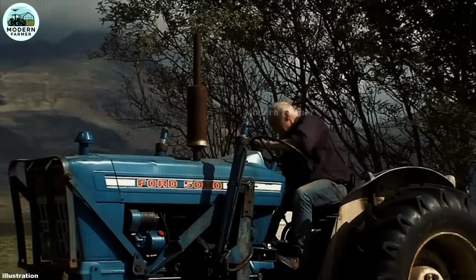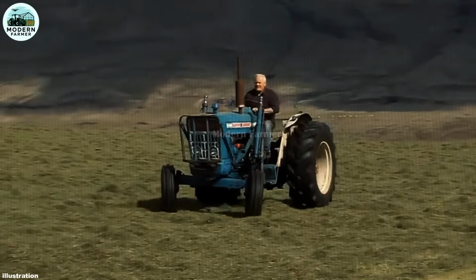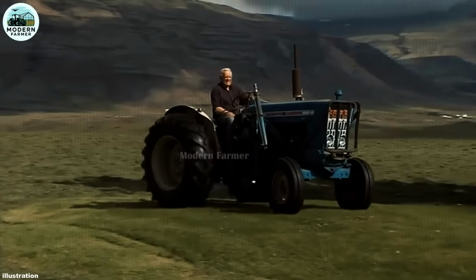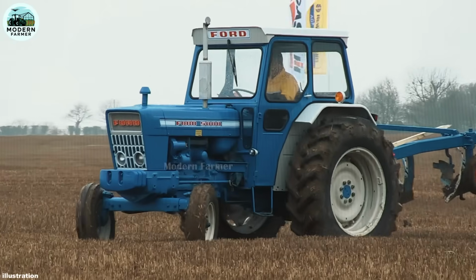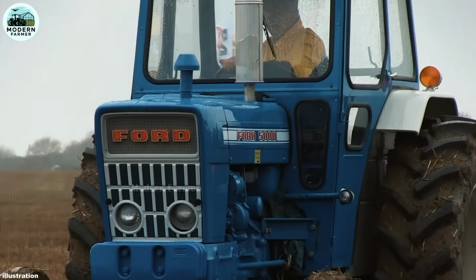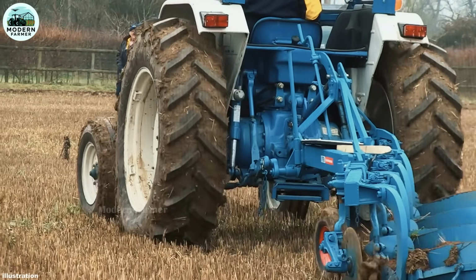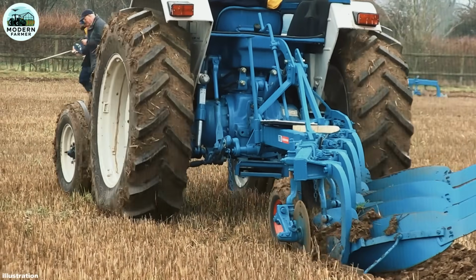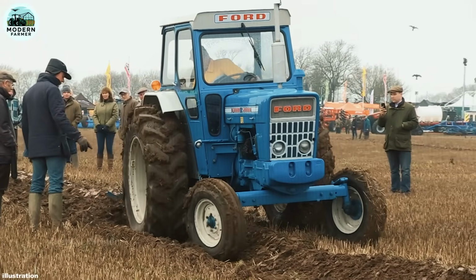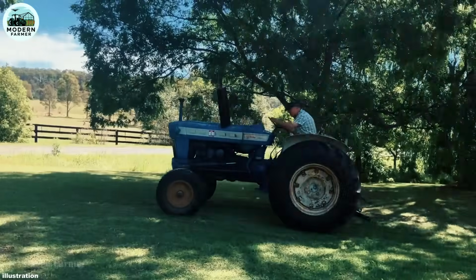In the mid-1960s, as American agriculture was shifting toward large-scale production, Ford Motor Company introduced a machine that could meet the growing needs of farmers, the Ford 5000. The machine was first introduced in 1965 as part of a comprehensive restructuring of Ford's tractor lineup. The Ford 5000 quickly became the company's flagship midsize tractor, balancing powerful performance with versatile handling. During its production run through 1976, tens of thousands of Ford 5000s were assembled in Highland Park, Michigan, and exported to many countries, including the United Kingdom and Australia.